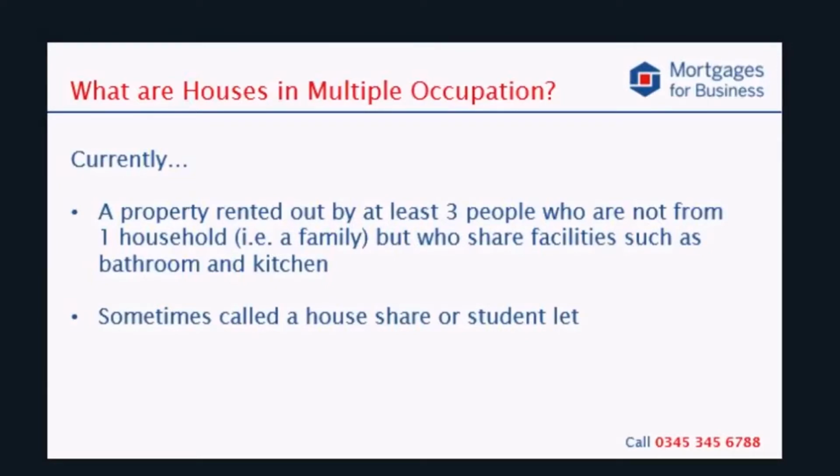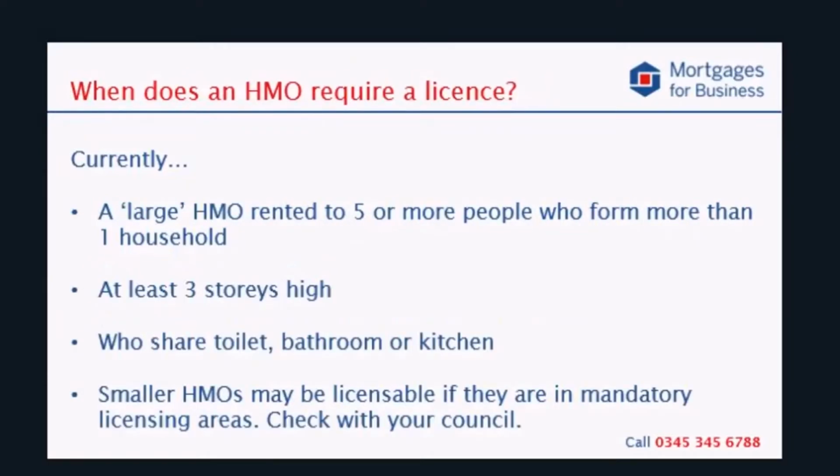Moving on to HMOs, the existing definition of a licensed or non-licensable HMO is a property rented out by at least 3 people who are not from one household, but who share facilities such as kitchen and bathroom. Current mandatory licensing applies only to larger HMOs and to HMOs in mandatory licensing areas.